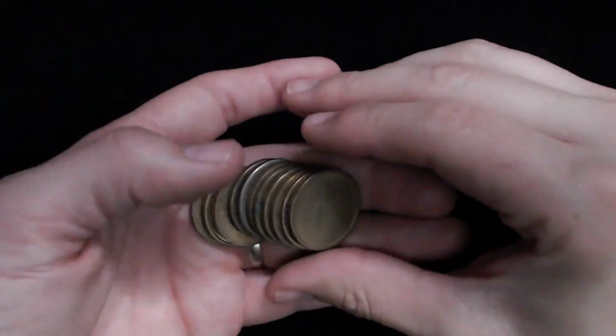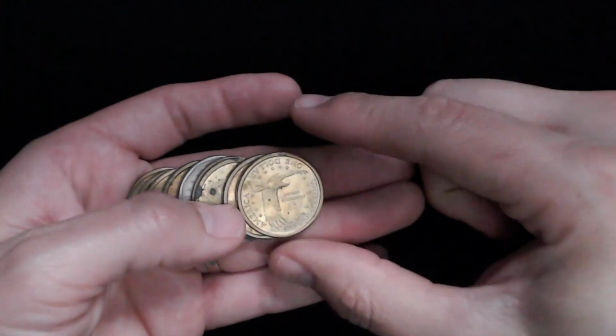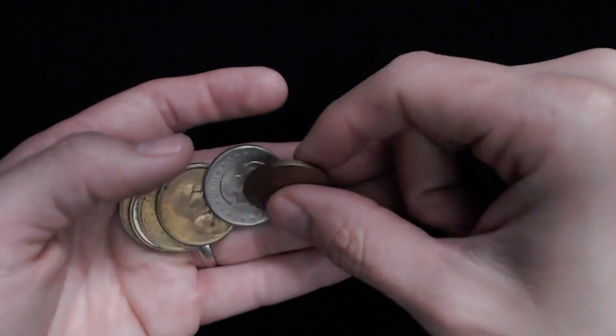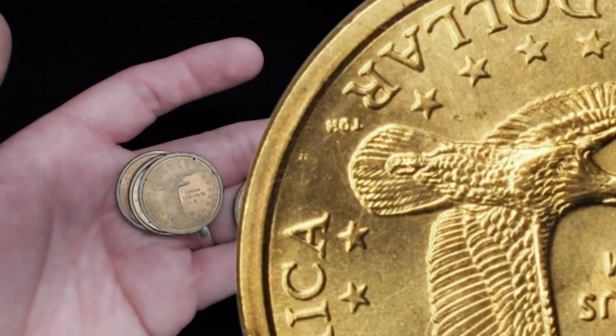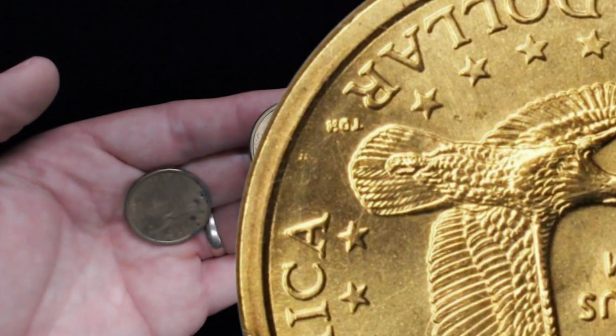All right. Looks like we got some dollars over here. Some more face value stuff. A few Sacagawea dollars. Presidential dollar, yeah. More Sacagawea. I've gotten into the habit of checking out these Sacagaweas just to make sure that I don't have the very expensive one, but it doesn't look like I do.